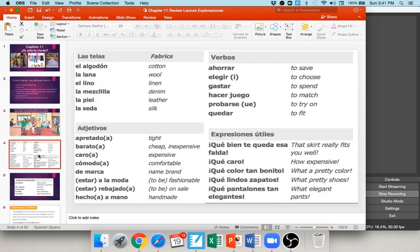So, as you're keeping these things in mind, there are tons of other words that are listed in your vocab that are relevant. El algodón, cotton, la lana, wool, el lino, linen, so on and so forth. You can read through these. I strongly recommend taking advantage of the flashcard feature in MindTap, which kind of works like a Quizlet and allows you to go through and practice those flashcards as many times as you need to until you feel comfortable with them.